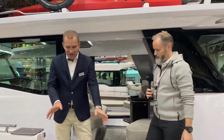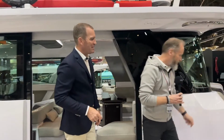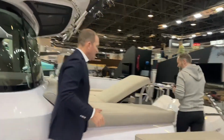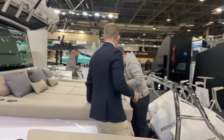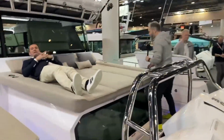But we have talked now, I think we're going to something which is also very nice, the sunbed, because that was not seen before like this. Yeah, this is actually our world premiere. I've been lying on this this morning to show how big it is.